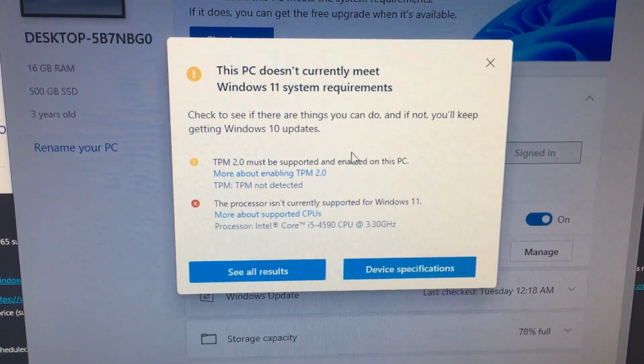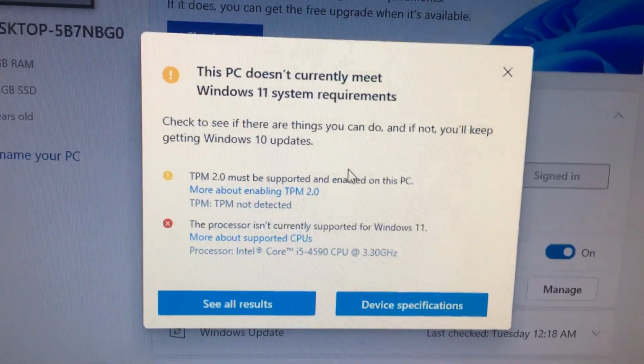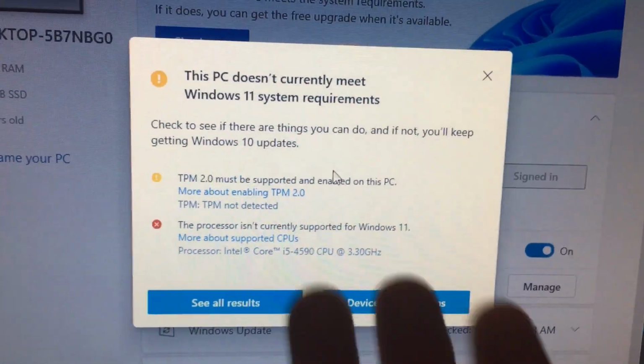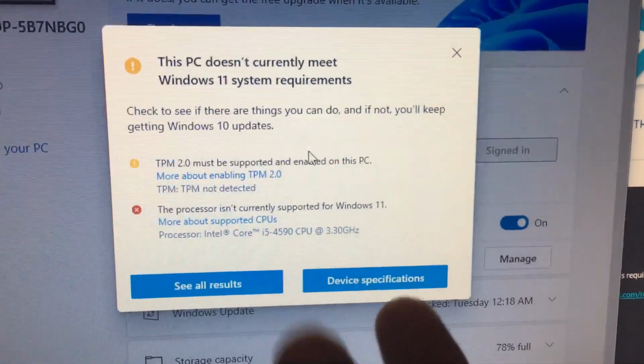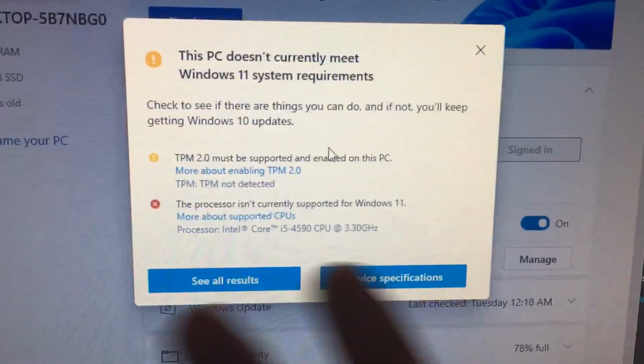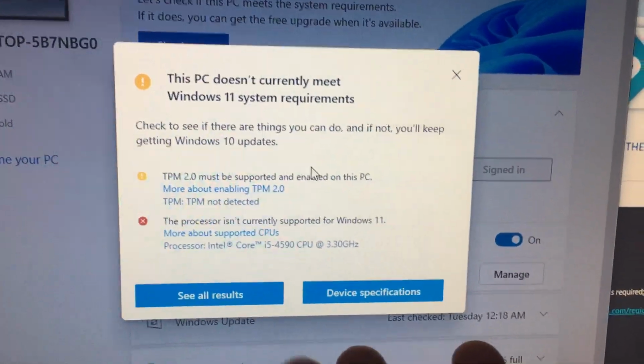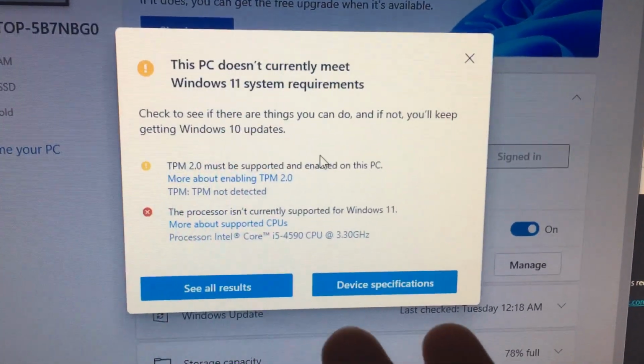I guess they're doing a push towards using newer technology versus when Windows 10 came out. They were okay with you running older PC setups because they wanted you to migrate over to Windows, but this is the complete opposite where they want you to start upgrading your hardware.